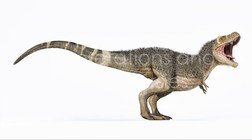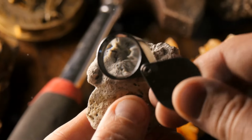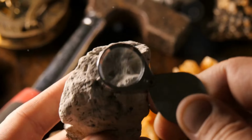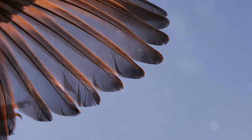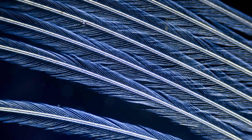The study of feathered dinosaurs is not without its controversies. Interpreting fossil evidence is a complex task, and paleontologists often debate the finer details of feather evolution. One ongoing debate centers around the relationship between different types of dinosaur feathers and their evolutionary pathways. Some researchers argue that simple, filamentous feathers represent an early stage of feather evolution, while others propose that these structures might be distinct from true feathers.